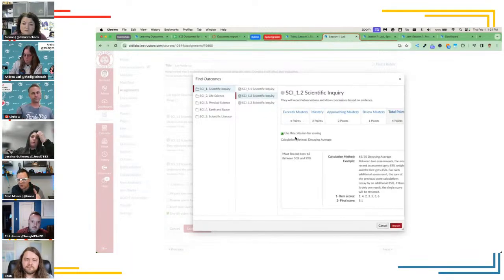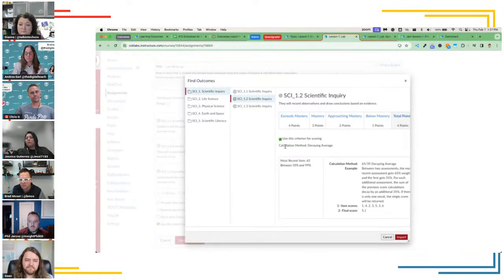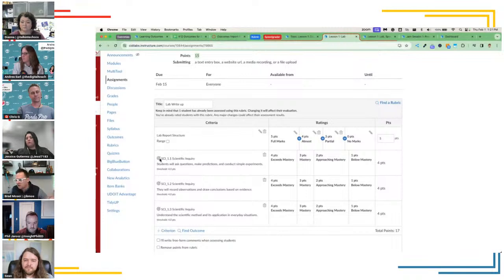Here's the tip though. You can use outcomes for scoring the assignment itself, or you can uncheck this box and have the outcome attached to a rubric that will score in the Learning Mastery gradebook, but it doesn't actually impact the score for that assignment itself. So I want you to wrap your head around that. This is a huge check mark here that you decide when you're creating your rubric: if this outcome will impact the assignment score right here, the points, or if it's only going to impact the Learning Mastery gradebook.